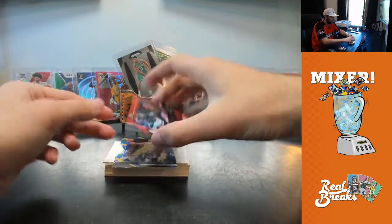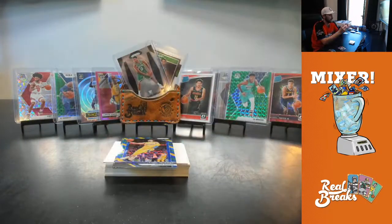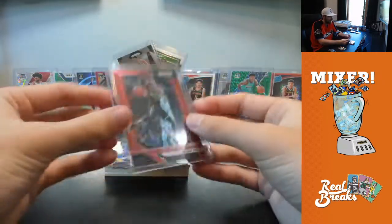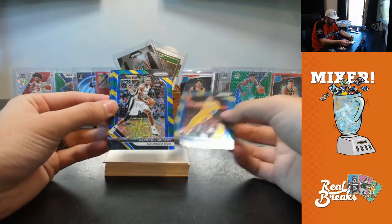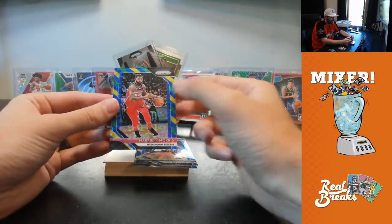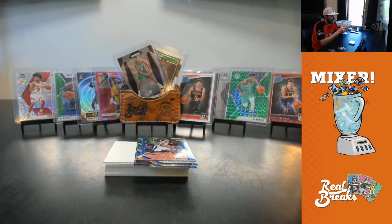Your red scope is DeAndre Bembry for the Hawks. Hawks to Andrew Pellegrino. That is numbered out of 88. All right, blue, green, yellows. We got Jamal Murray and David Robinson. Last but not least, Markieff Morris. Shoot, we got shut out on rookies. That's not what we wanted to see.